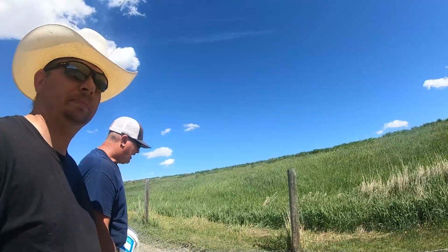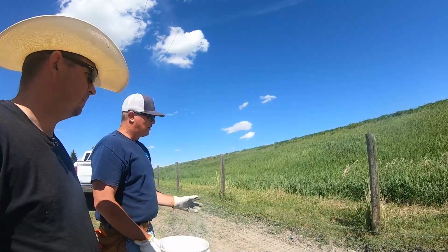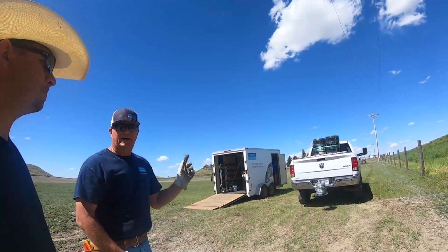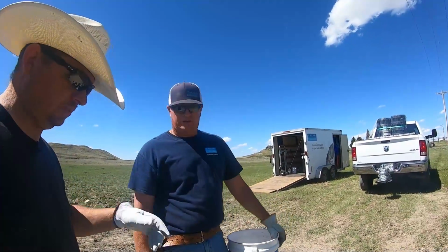Okay, what's next? I grabbed my bucket. We don't want to leave any scrap ends up here for the bulls to get. So we're going to go up, strip a couple of ends off, and we're going to terminate that end and get ready to pull. And when you say terminate, you mean you're going to attach it to the post? Attach it to the post.